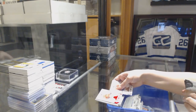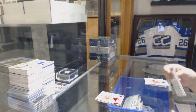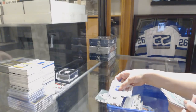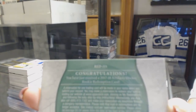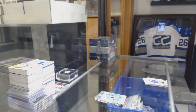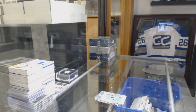Ruby number /299, Jonathan Toews for the Chicago Blackhawks. Number /2599, Brent Burns for the Sharks, and an emerald wild rookie redemption number /211. So if anybody is able to look that up for me, that would be awesome.